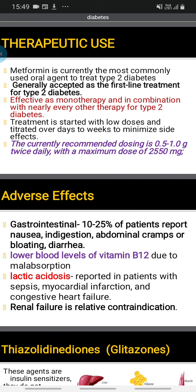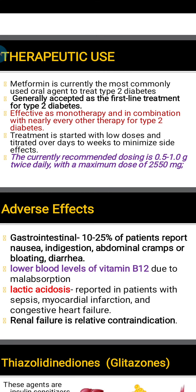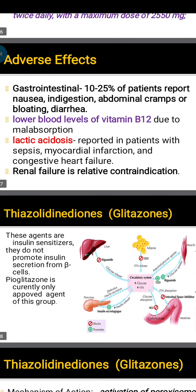As per the NICE guideline, in Indian guideline it is not so far accepted, but it can be used. Okay. Next, thiazolidinediones, glitazones. In short, it is called glitazones. Presently only a single glitazone is used, that is pioglitazone. Rosiglitazone is banned due to cardiotoxicity. So this is just an insulin sensitizer once again.